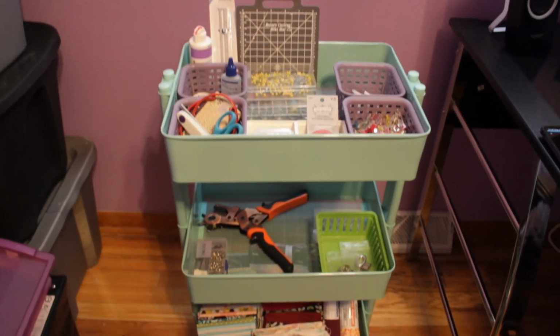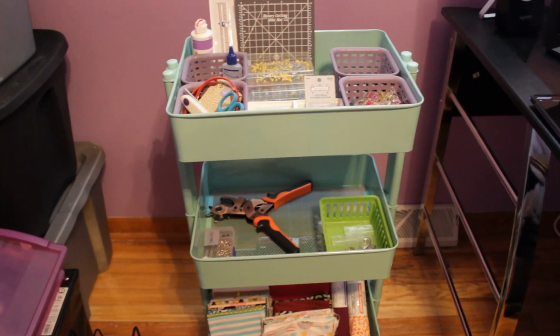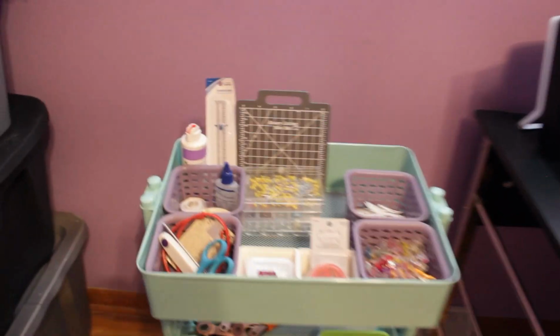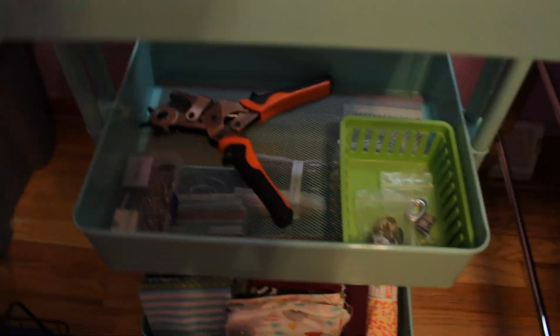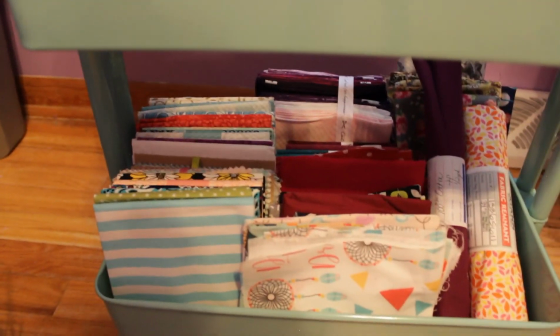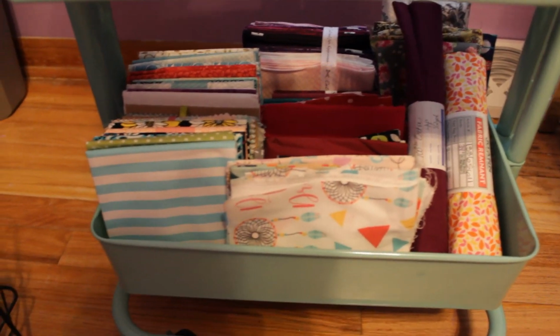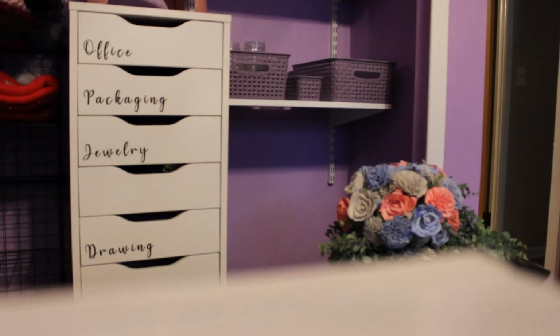Okay, this is what I have so far. I still have to go find some more of my sewing supplies, but I think they're in a box somewhere, so this is what we're going with now. I just have some of my main supplies up on top, and a few tools and things down there, and then I decided to put all my fat quarters down there, just because they're small, and now I can see them all, because I could not really see them when they were in that one, so I kind of like that better. I feel like that's a nice little easy to access sewing cart.